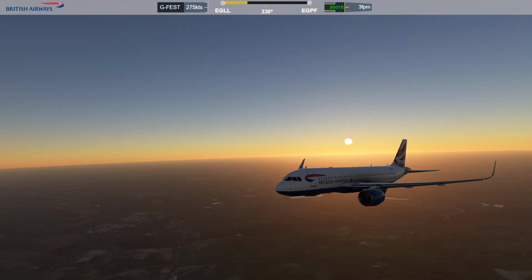Okay, so back with you for a couple of minutes. I was just enjoying the views of that stunning aircraft, and the view was just amazing. When you look at what Microsoft have done with this simulator, it's absolutely outstanding. What a beautiful aircraft as well.